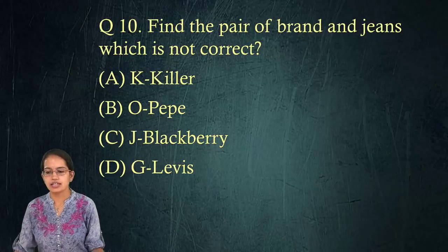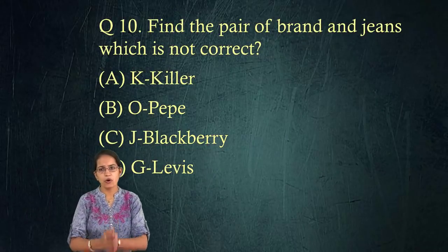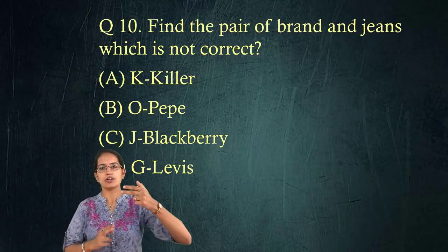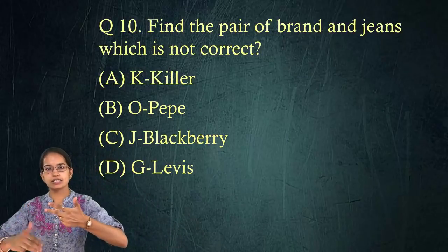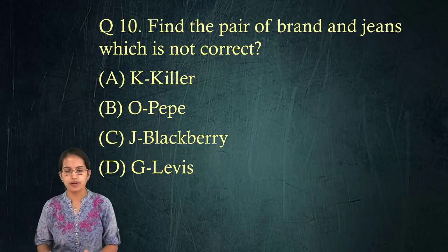So these are the ways in which you solve analytical reasoning questions. Most important, draw a table, draw a diagram and follow the conditions step by step. If you are not able to fulfill the first condition on the first go, solve the remaining conditions and then switch back to the first or the second condition, and then you will be able to solve it.